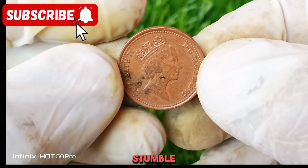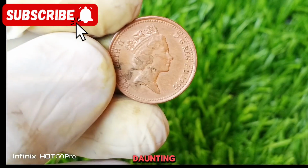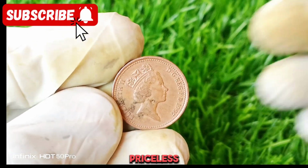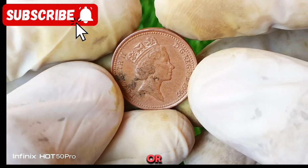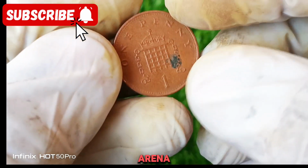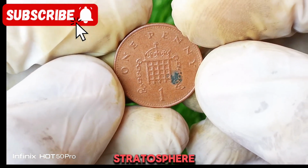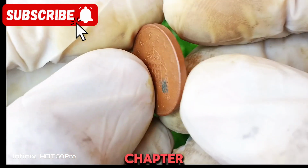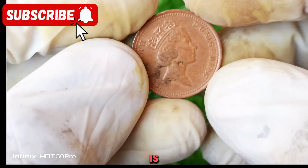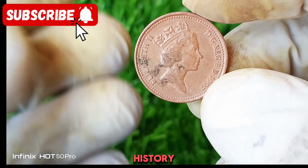For those who stumble upon one of these rarities, the choice is both thrilling and daunting. Do you keep it as a priceless family heirloom, a symbol of the moment luck smiled upon you? Or do you step into the auction arena, letting the world's most passionate collectors drive its price into the stratosphere? Either way, the discovery marks the beginning of a new chapter, one where your fate is forever intertwined with a small, copper-toned circle of history.